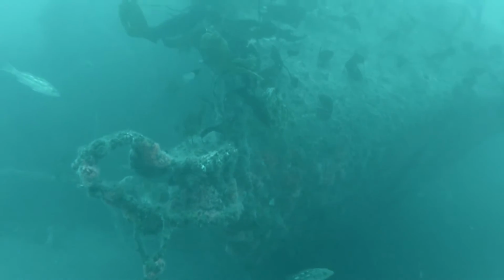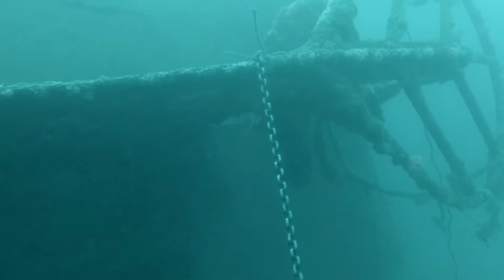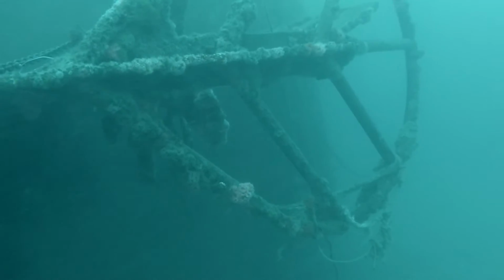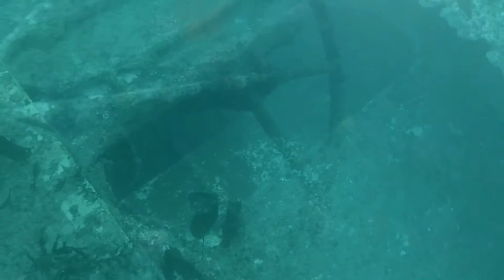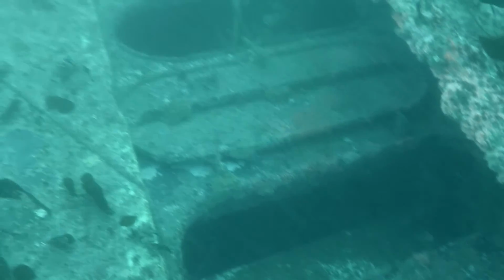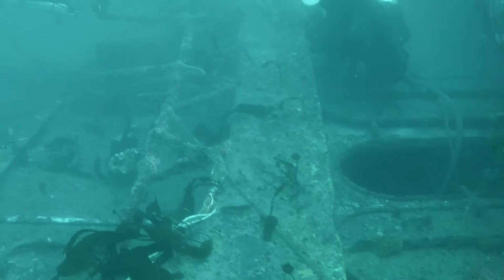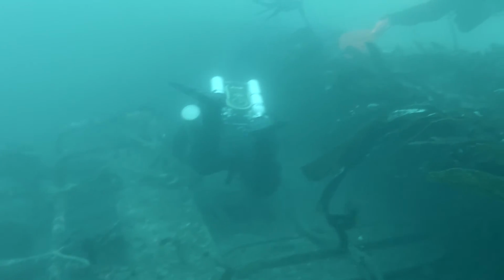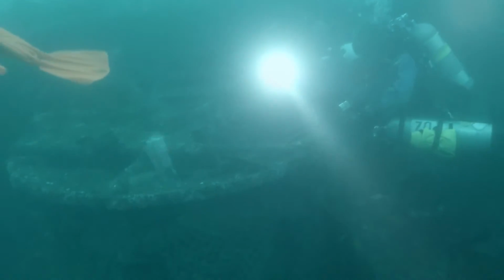Again, it's a tiny little wreck, 60 feet long. We lapped it probably 4 times. Here you can see the underside where the propellers are. The captain nailed the site. He draped the anchor chain over the wreck. Here's another perspective of the wheelhouse. You can see that it's set at a 90-degree angle. It's completely on its side. Because it's so small, there were quite a few divers on it.